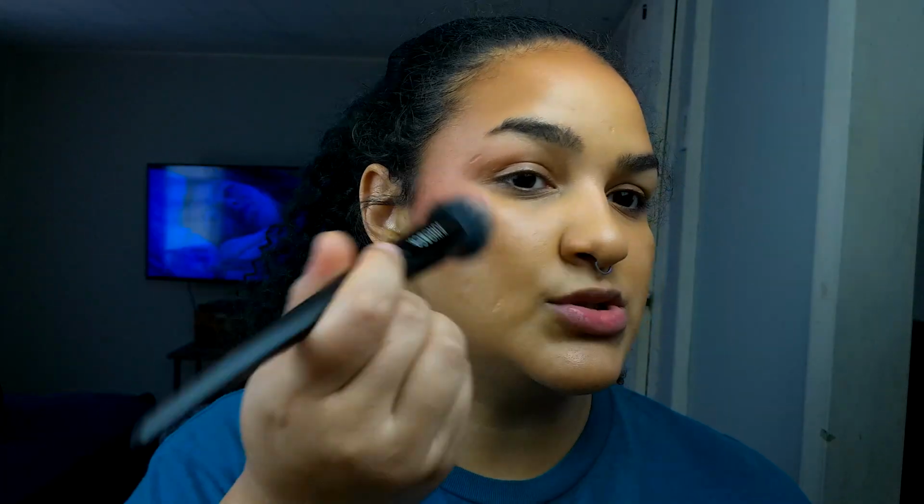So you just have to prepare for that and work with it so that you get that subtle kiss of color instead of a big spot of pigment that you feel like you can't blend out. But it's just such a pretty blush, and it gives like a sheen to the cheeks.